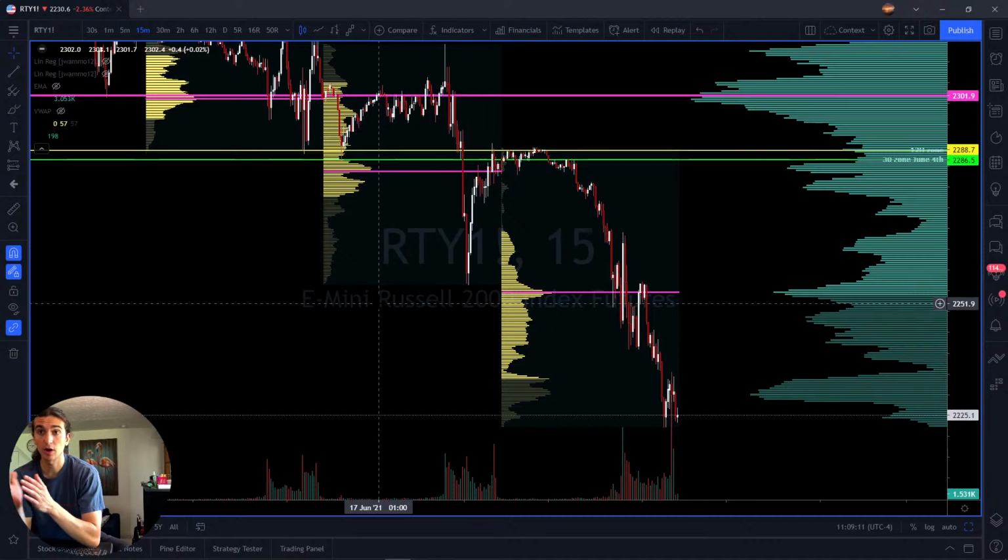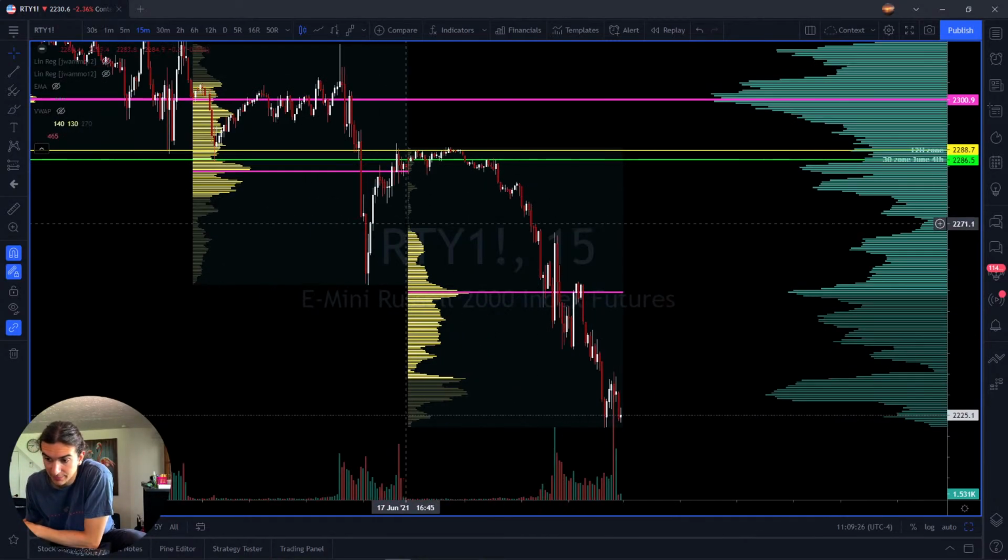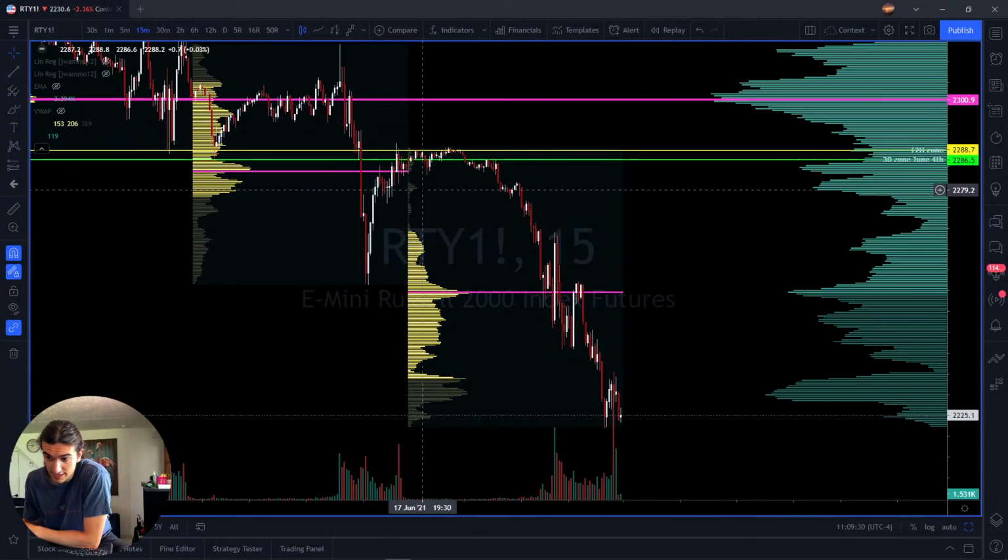It indicates when the market is imbalanced in one direction and there's way more supply than demand, or way more demand than supply, and the market moves violently in one direction and it leaves what is called a gap or a single print. Basically a completely empty space in the profile. And that's an important nuance.